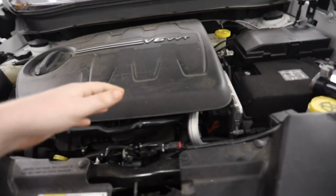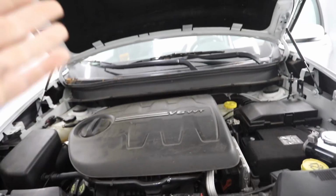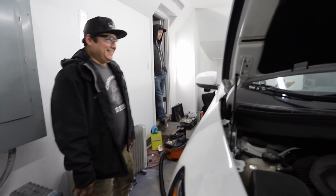Oil change is done. We're trying to do all the maintenance stuff for Chelsea ahead of time. So oil change, wipers, that's it. It's just all the maintenance.